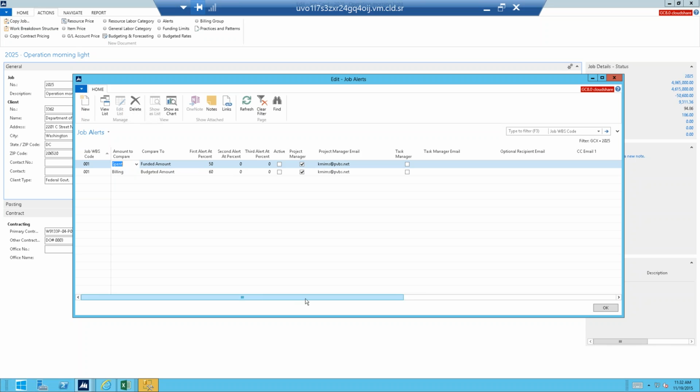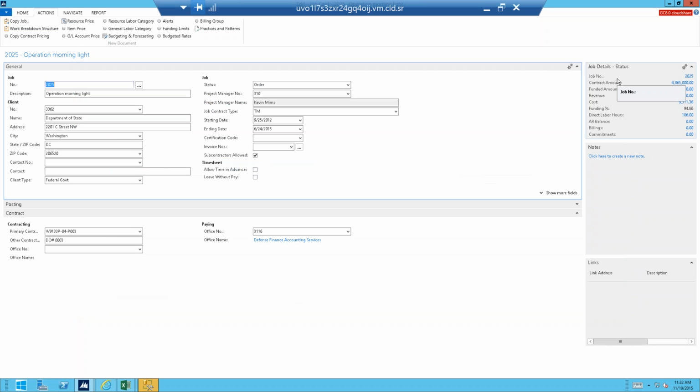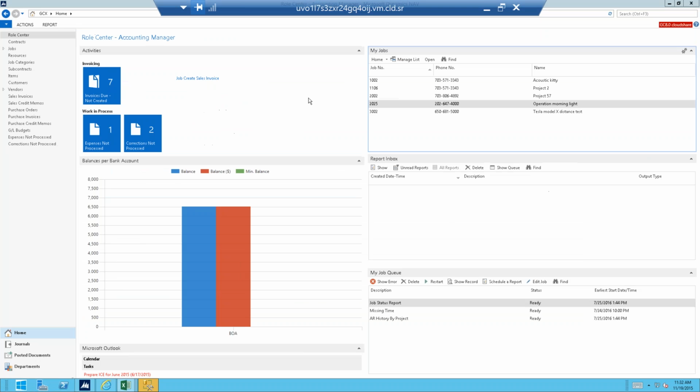And you can trigger an alert at a certain percentage. And then that alert can go out to a PM, task manager, or you can just hand key email addresses in there. So just a great way for you to automate some of that communication as part of the project management process.